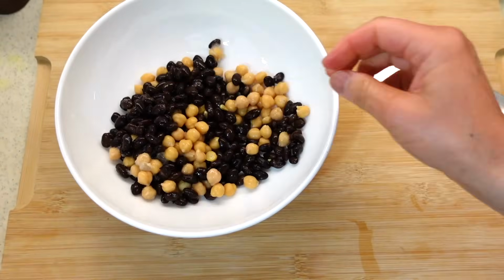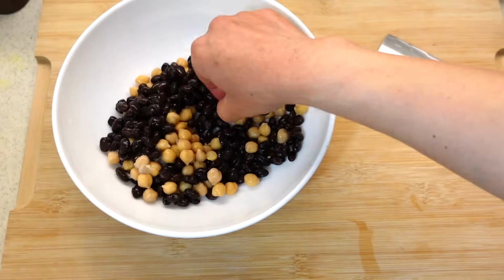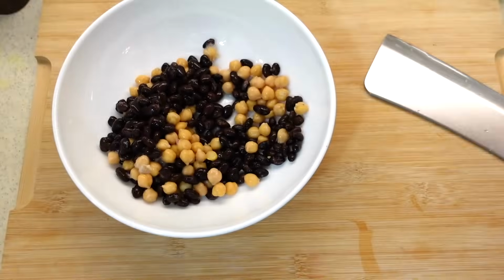Oops, there's some seeds in this lemon, so I forgot to strain it, so I'm going to pick it out. And usually if you squeeze a lemon over a strainer, then you can catch the seeds.